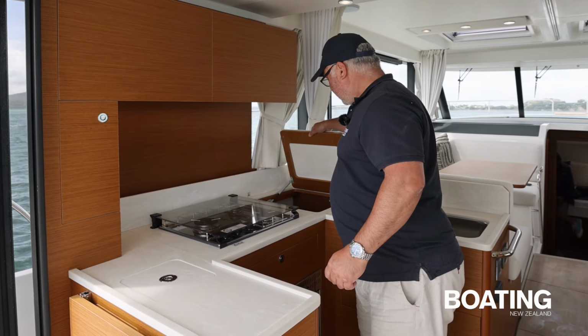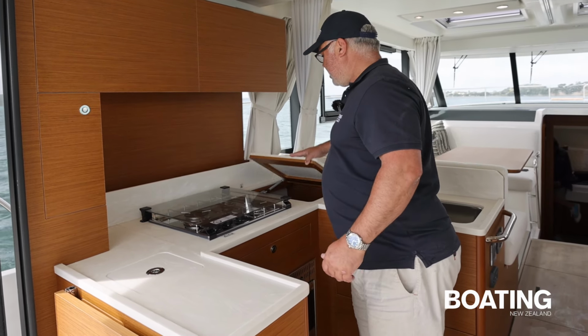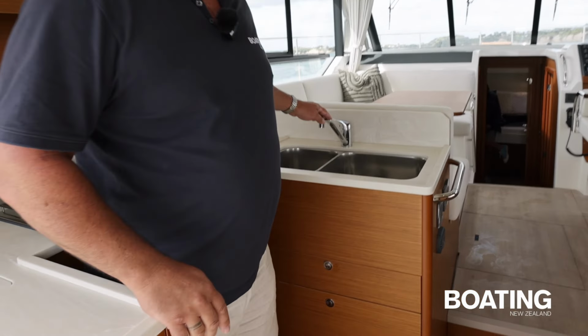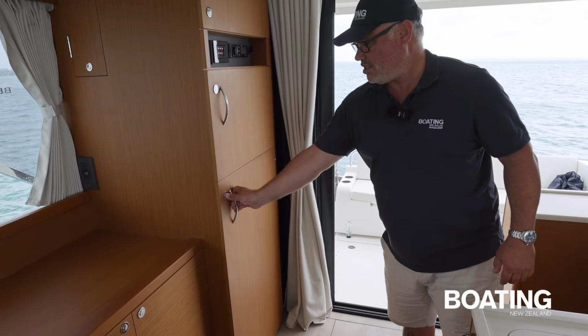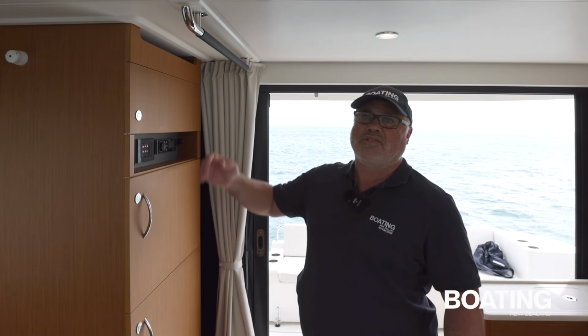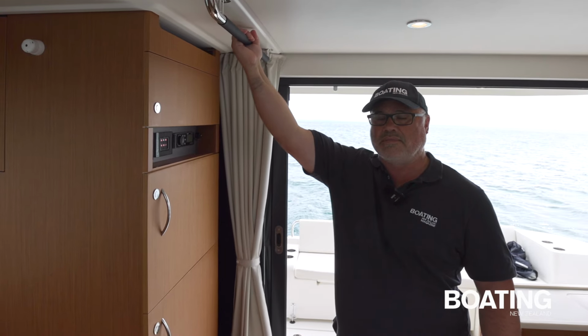The storage of plates and things in here, they're all lined up like little soldiers. It's just so easy and safe, it's great. And then a twin sink. If you spend any time on a boat with a single sink, you'll always wish you had a twin sink. And it's got an excellent fridge freezer that's just so easy to get to. It's pretty sizable.